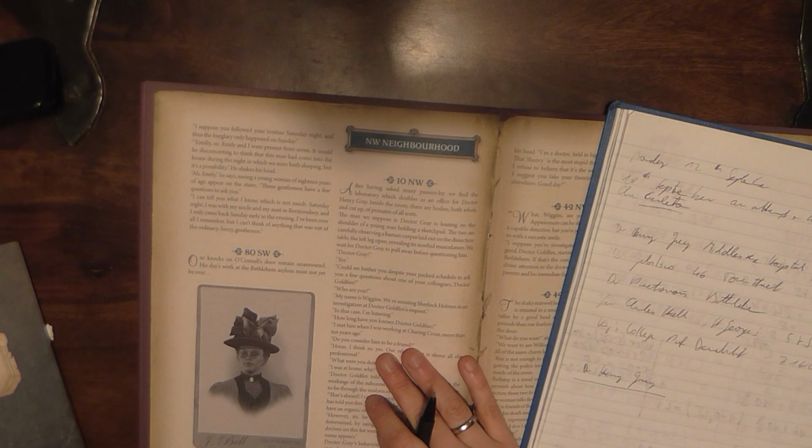What? He's leaning on the shoulder. Okay. The two are carefully observing a human corpse laid out on the dissection table, the left leg open, revealing its morbid musculature. We wait for Dr. Gray to pull away before questioning him.